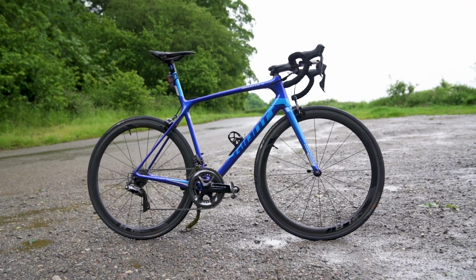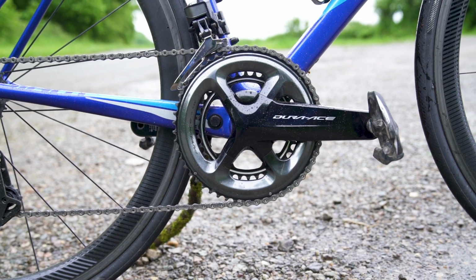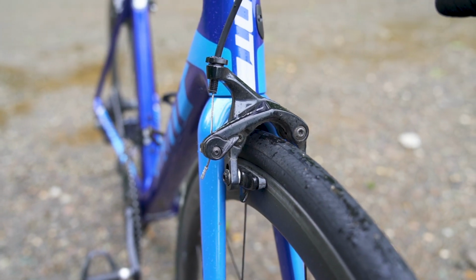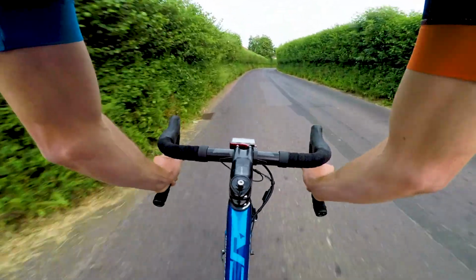How did you find your beloved TCR? Yes, the TCR, I've been riding that a lot recently. It is a bike I'm really coming to like. It's kind of got everything I want in it. I still quite like rim brakes on a dead fast road bike because they're just a bit easier to set up and maintain. They're also lighter. I guess that doesn't really matter much for TTs.